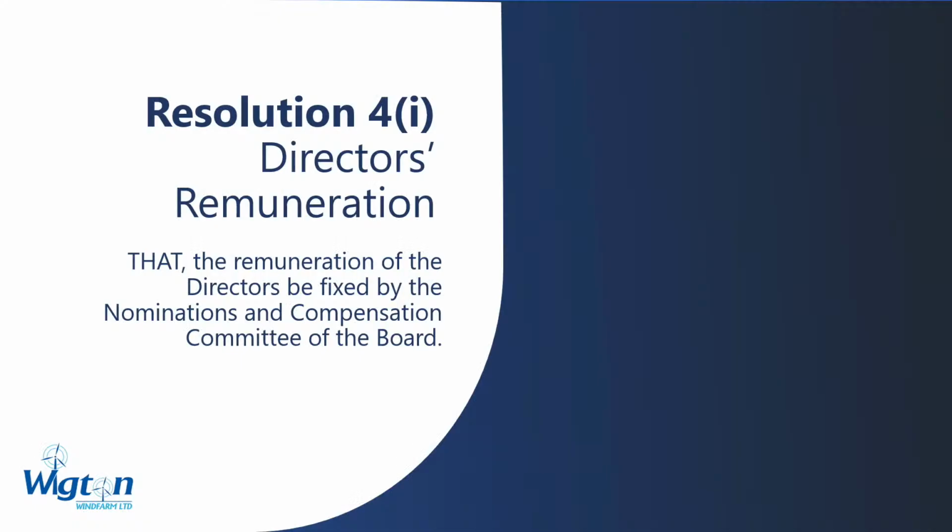Resolution 4 concerns directors' remuneration. Resolution 4.1, that the remuneration of the directors be fixed by the Nominations and Compensation Committee of the Board. May I ask a shareholder to move the motion? Thank you. May I ask a shareholder to second the motion? All in favor? All against? I declare the motion carried.